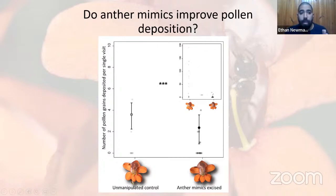So I must also make it clear that when these bees visited a flower, we removed the flower from the preference experiment, we cut off the stigma and then placed it under a microscope. So a bee was allowed to visit a flower only once, okay? So that's what we refer to here as a single visit. So you can see that per single visit, the bees transferred much more pollen on flowers which had the anther mimics intact versus those that were removed.